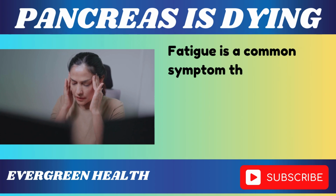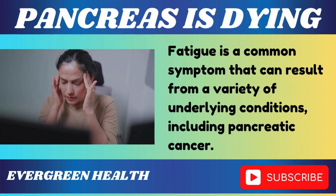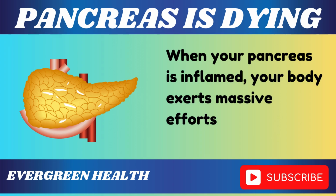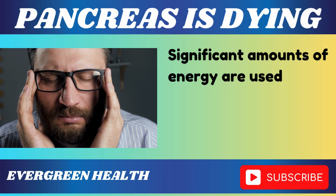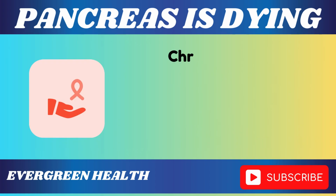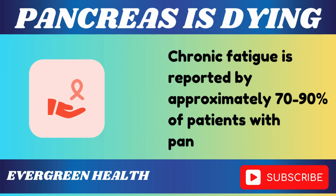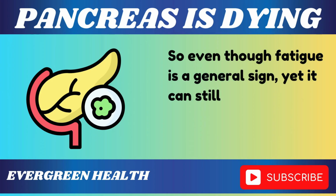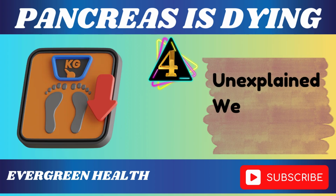Fatigue is a common symptom that can result from a variety of underlying conditions, including pancreatic cancer. When your pancreas is inflamed, your body exerts massive efforts to try to combat this condition. Significant amounts of energy are used up in this process, which can leave you exhausted for no obvious reason. Chronic fatigue is reported by approximately 70 to 90% of patients with pancreatic cancer. So even though fatigue is a general sign, yet it can still help in the early detection of pancreatic diseases. Number 4, unexplained weight loss.